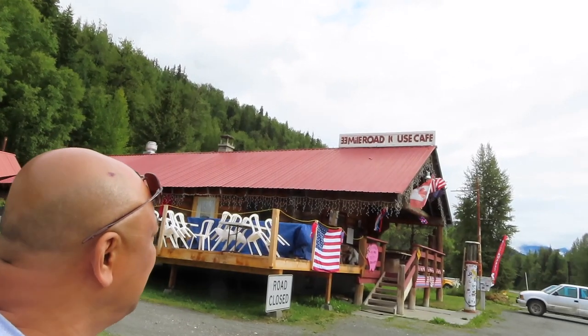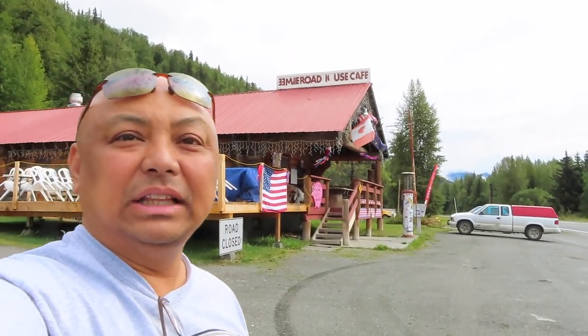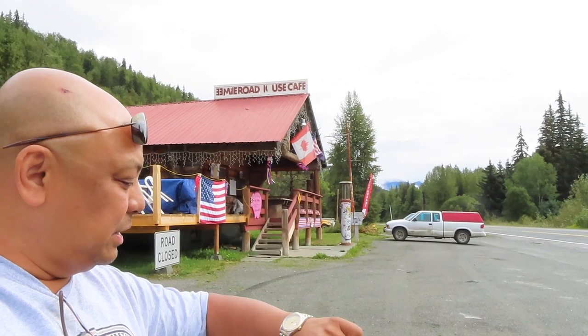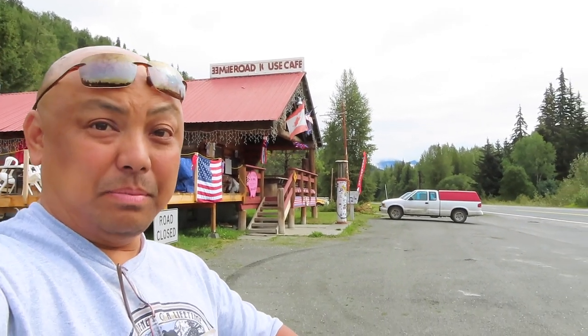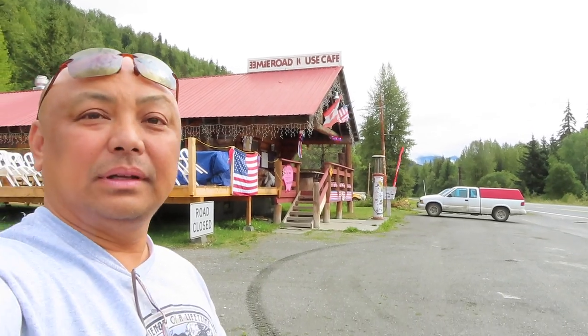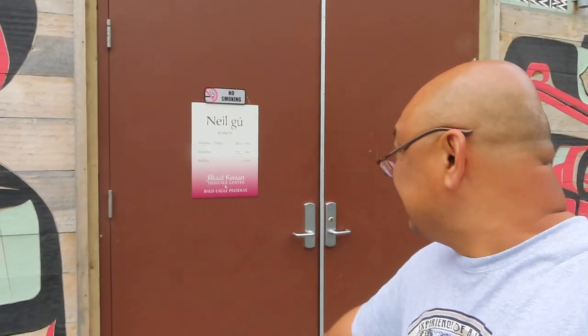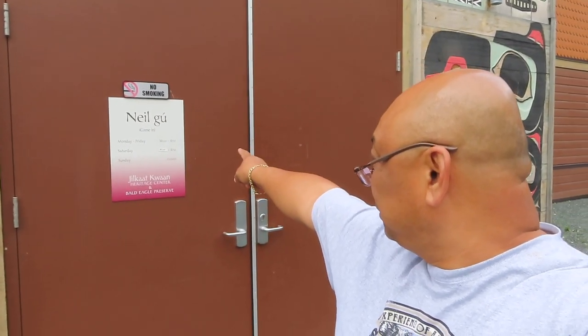We are at Mile Road 33 Cafe having lunch. We need to change our time. We gained our hour back since we are back in Alaska. Okay, lunchtime. Food. Yay! I cannot pronounce this. Some Indian meal.